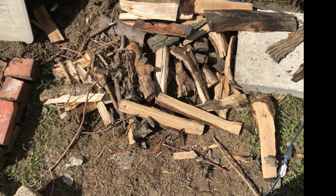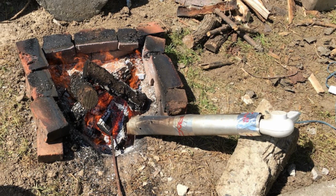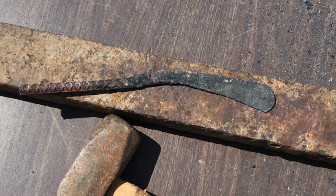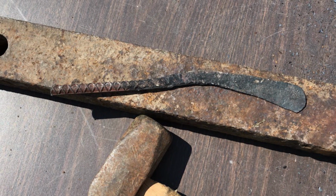Again, I really like the innovative use of different materials, both as workpieces for forging and also in the construction of the forge and sort of an improvised anvil there. I absolutely love this work. Edwin, you are doing a fantastic job. Keep up the great work.